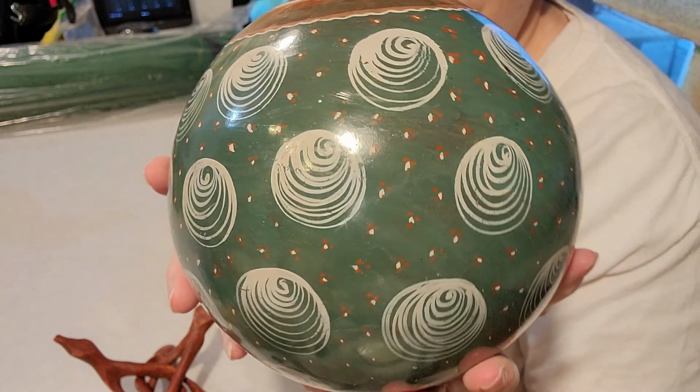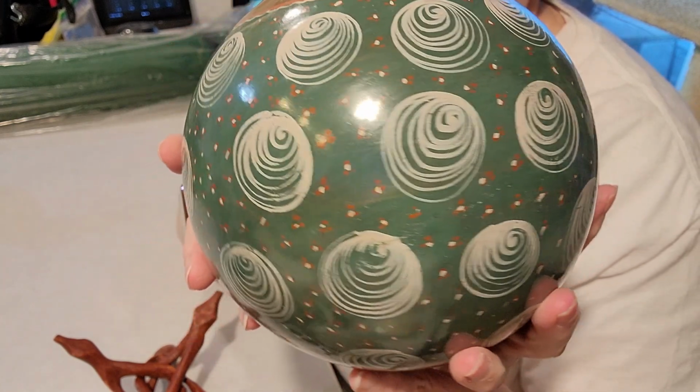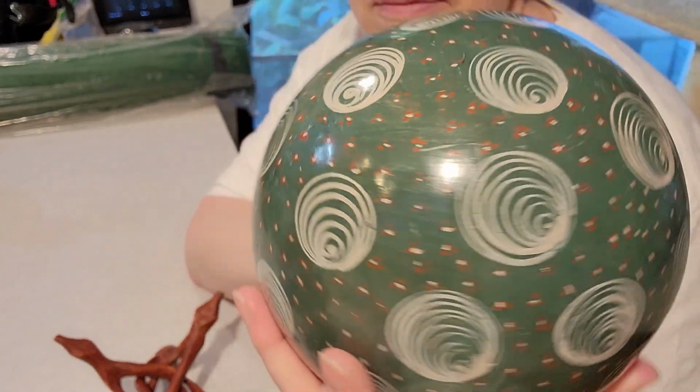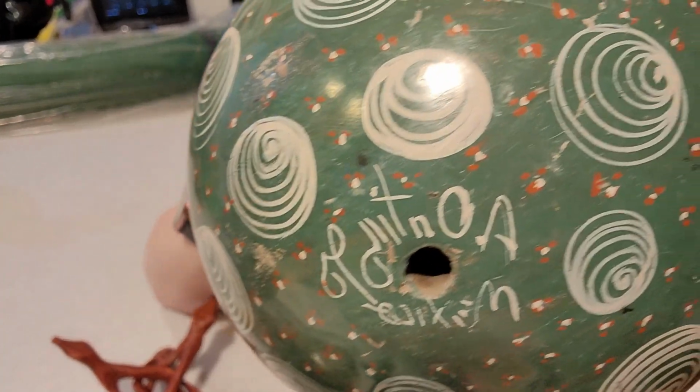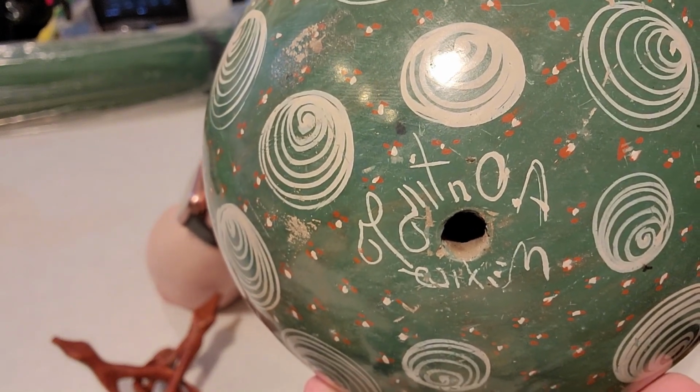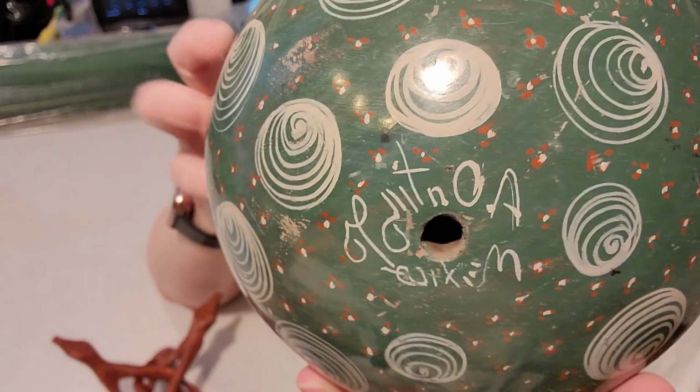I'll turn it all around. And then we'll take a look at the bottom. Oops, where is the bottom? Right there. So it does have a signature. I will try to do some research on this one.